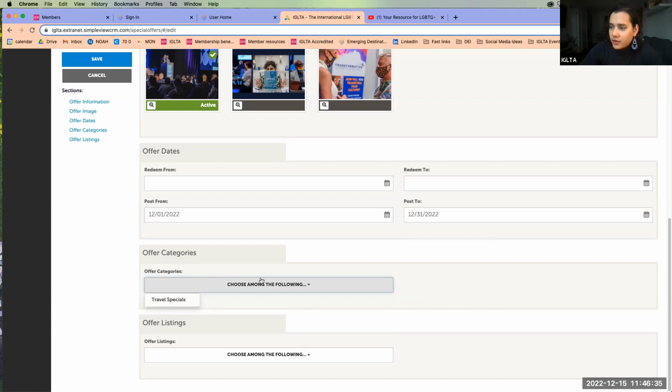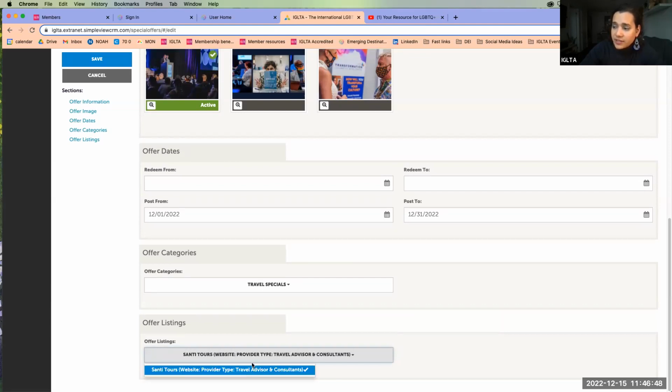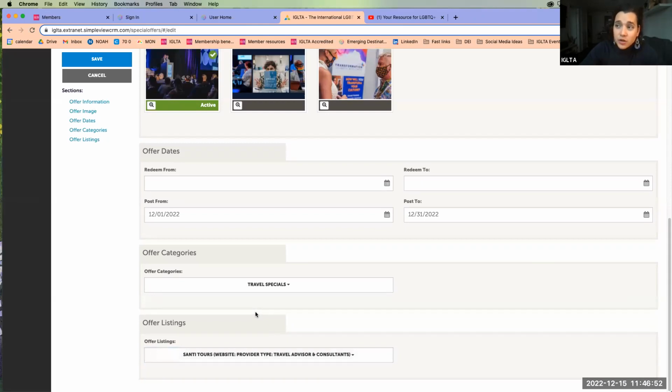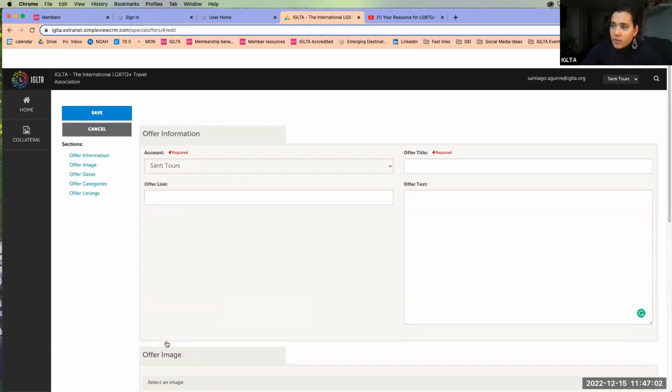Then you select the category, which there's only one really to select from, but you still have to select it here, and it's travel specials. And then the listing that you want to associate your special with, so that it shows up on your listing as well. Remember that any special that you add to your membership profile will appear on your listing, but you have to make sure you select your listing here.